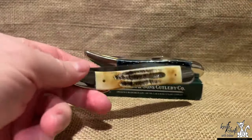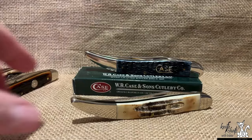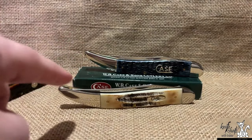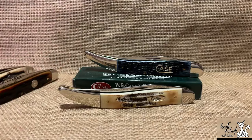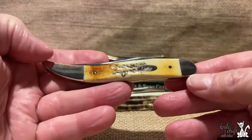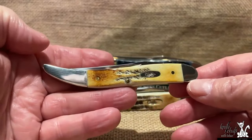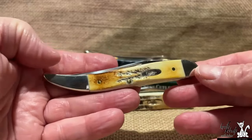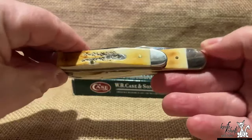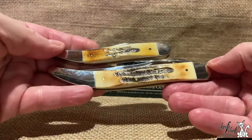And for comparison, let's take a look at my other medium toothpick from Case, and we can see the difference in sizes. So this is my 6.510094 medium toothpick. So at 4 1/4 inches, it is 1 1/4 inches shorter than the large toothpick.